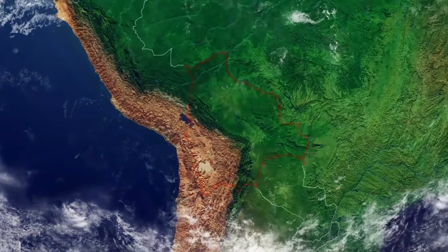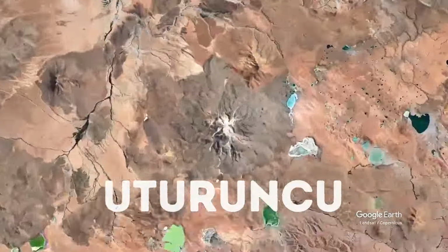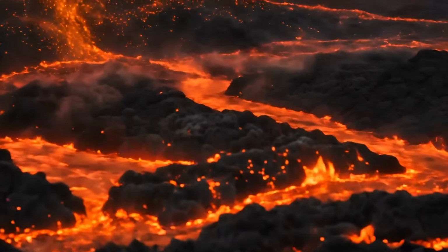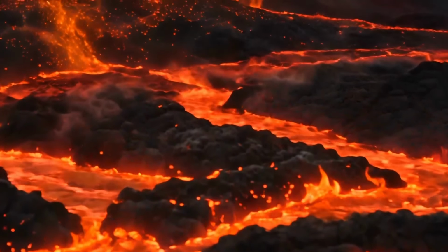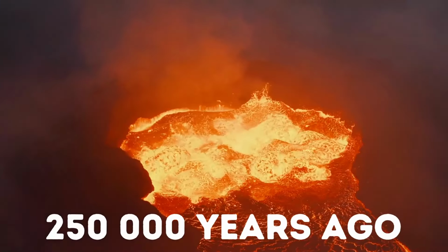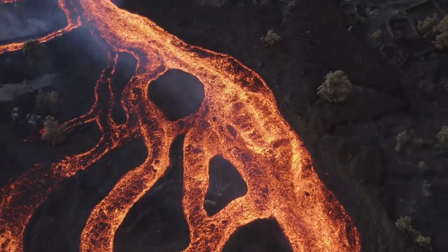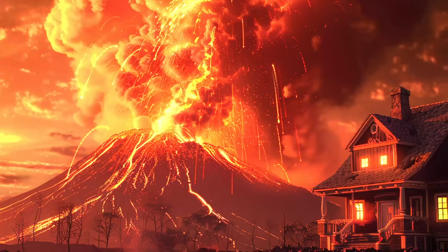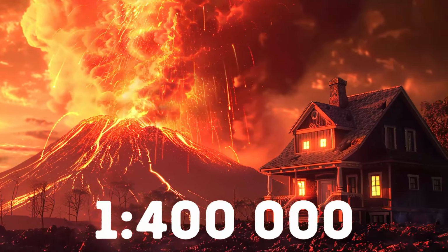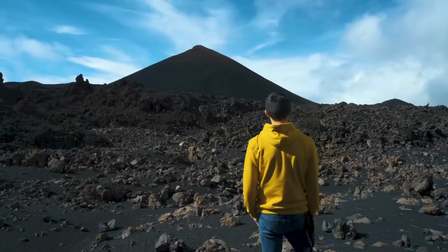In Bolivia, the Jutarancu volcano is also acting up. It's part of a group of volcanoes that have caused supereruptions in the past. Since the 1960s, the ground around Jutarancu has been lifting, but the last eruption was 250,000 years ago. Even though the magma might be rising, it's not enough to worry about just yet. The chances of a supereruption happening during our lifetime are 1 in 1,400, which is pretty low, so you don't need to worry too much.